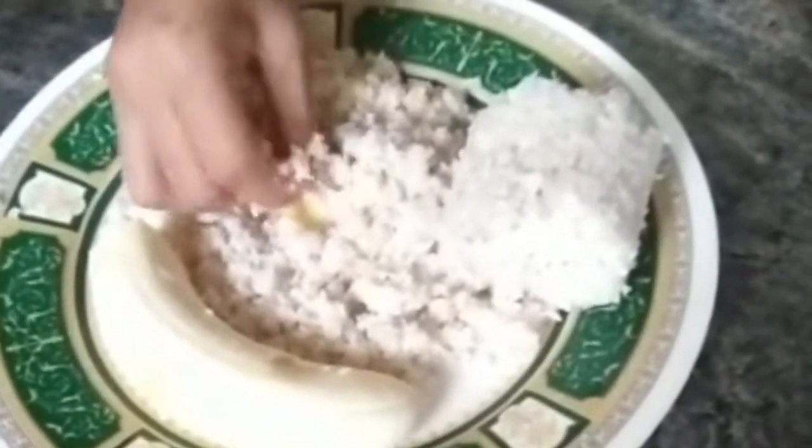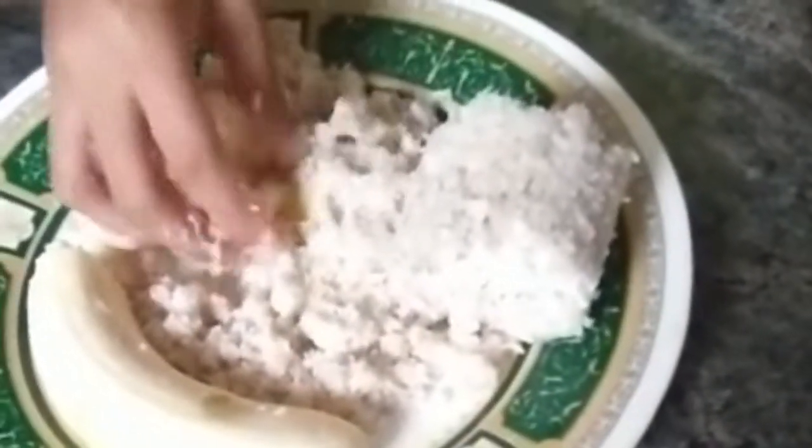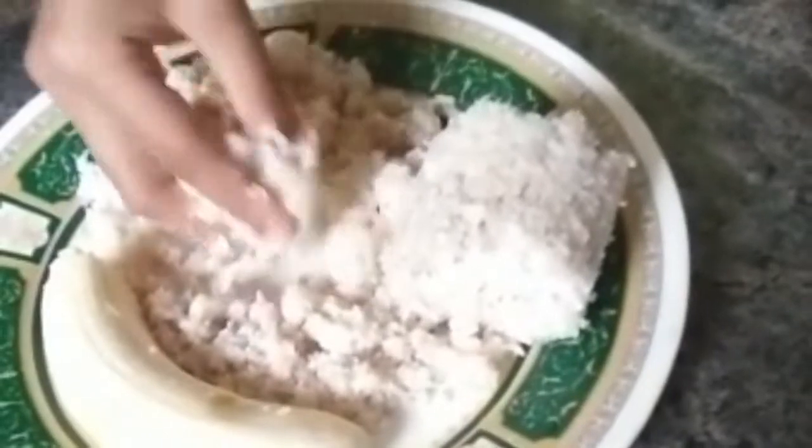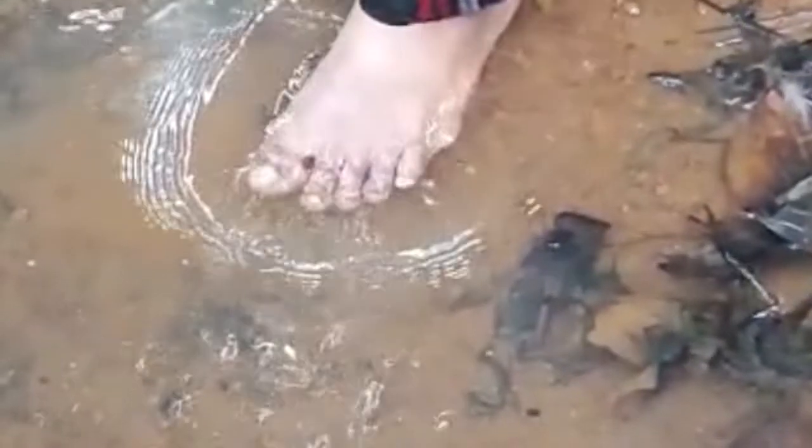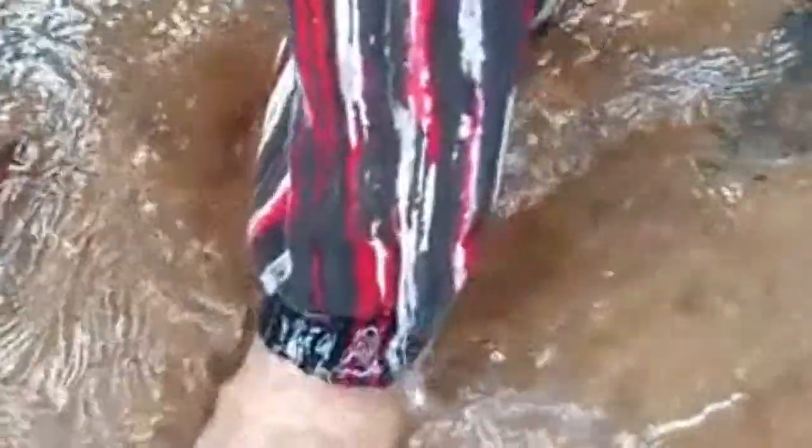Prepared an easy breakfast, puttu, which is a popular cuisine in Kerala, so that I can save time. After the breakfast, I thought of plucking some fruits. These are small in size, but they are very tasty. So I am taking you to the backyard of my house to show you some trees over there.